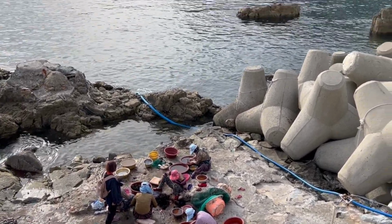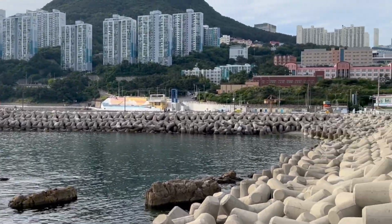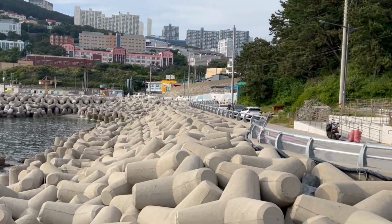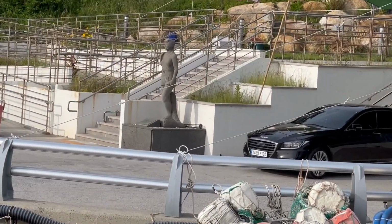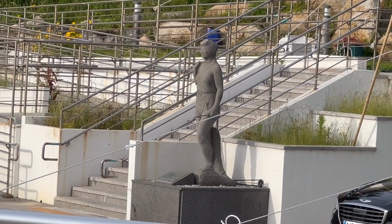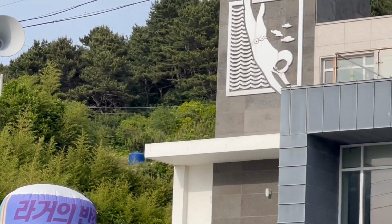And this was around 4 or 5 p.m. and they had said that they just came back from the ocean at 1 p.m. and they had been working since 1 p.m. to clean all of their seafood that was going to be served in the restaurant right in front.